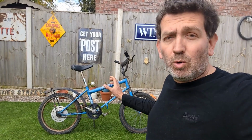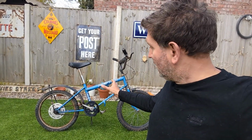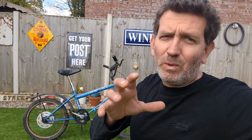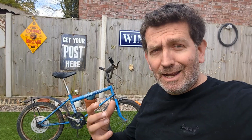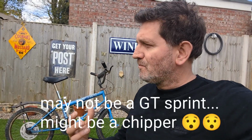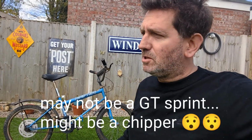So the question is, why buy a Raleigh Grifter but not clean it, restore it, or break it up? The reason is because it came with two other bikes, and luckily for me, without knowing, it also came with a nice job lot of new old stock parts: a GT Sprint seat, some Chopper mudguards, new old stock Chopper front forks and chain guard.